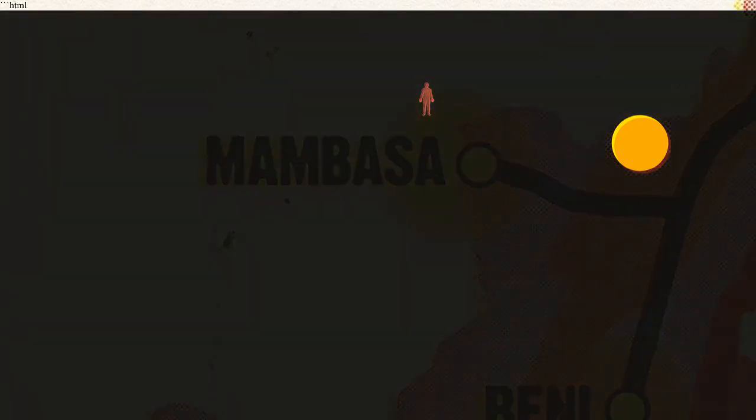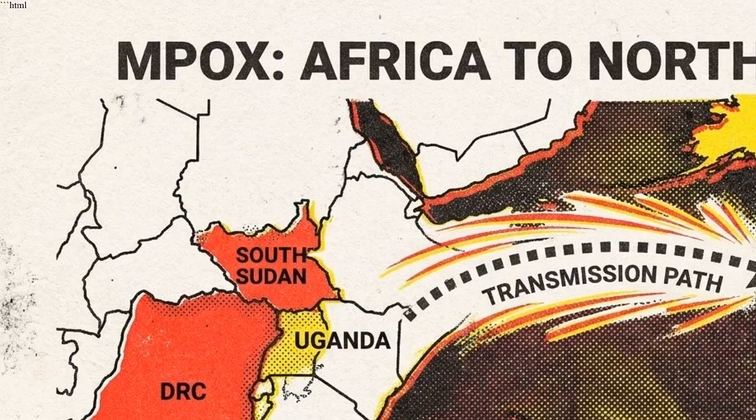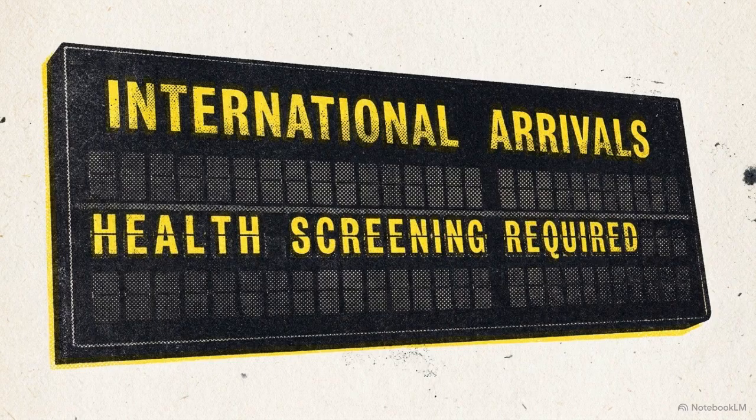Step 2 is preparing for the strict health screenings now active at international transit hubs. This map highlights the geographic zones triggering these protocols: the Democratic Republic of Congo, Uganda, and South Sudan. Due to the incubation period, authorities enforce strict entry rules. The United States has banned entry for non-citizens who have been in these high-risk zones within a 21-day restriction window. If you are transiting through major international hubs like Delhi, Hyderabad, or Montreal, you will encounter specialized procedures.